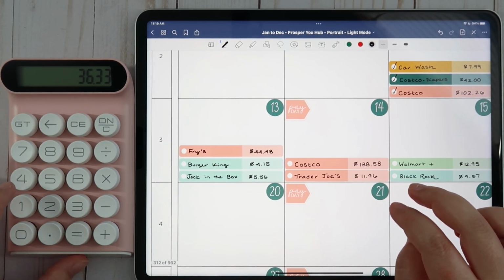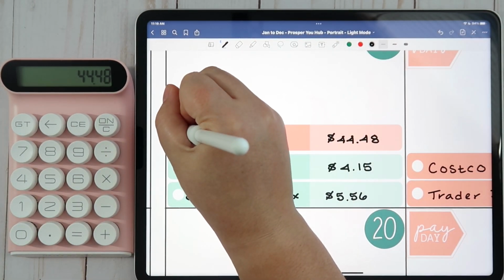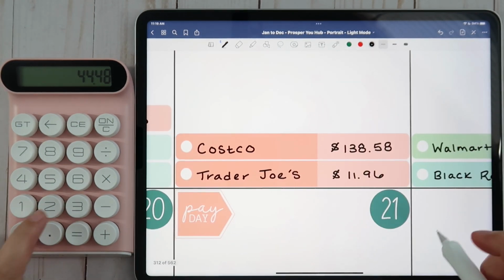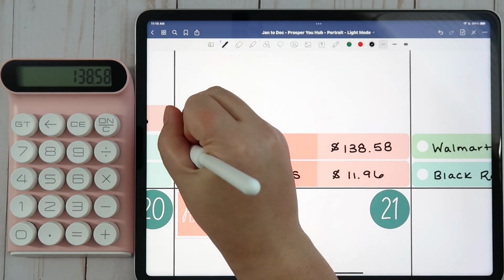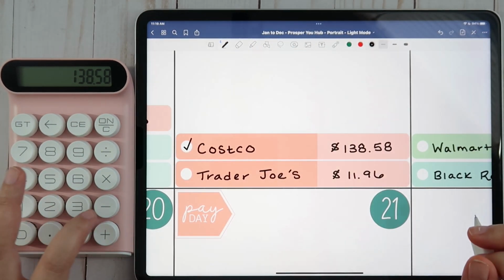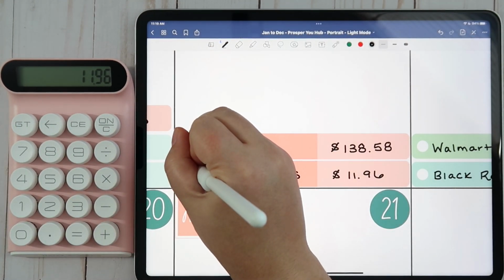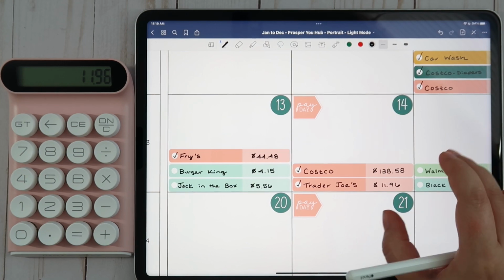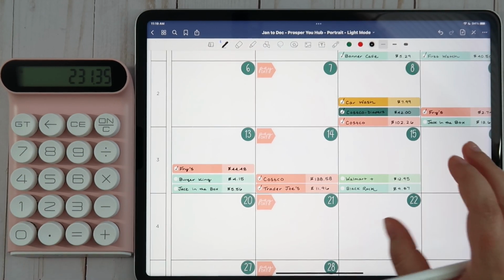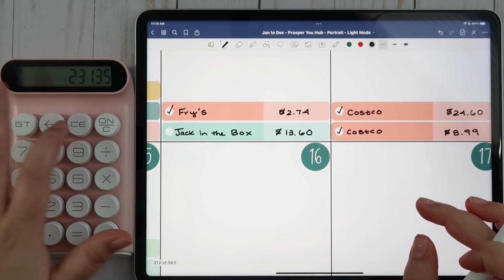Okay, and then we have fries for $44.48. Sometimes I feel like I shouldn't talk so much when I'm doing this, because that's when I make mistakes. But $138.58. When there's lots of transactions like this, I'll probably go through and just real quickly add them all up again. I had Andrew go to Trader Joe's to get me some fat-free feta, and the hash brown patties there are so good. So he ran and got that. Okay, so $231.35. Let me just real quick go through and double check.